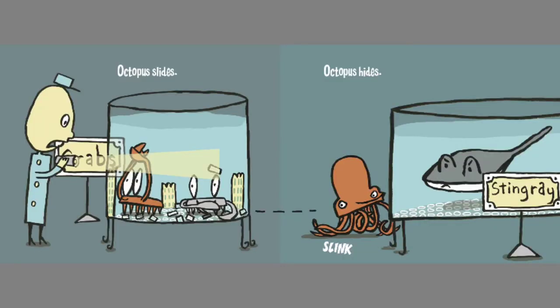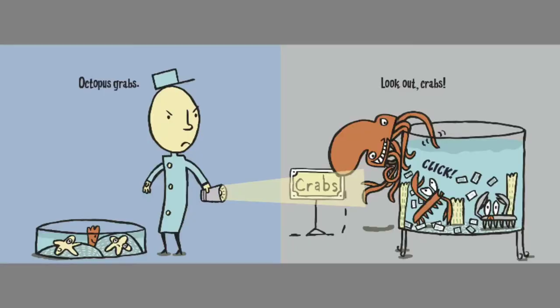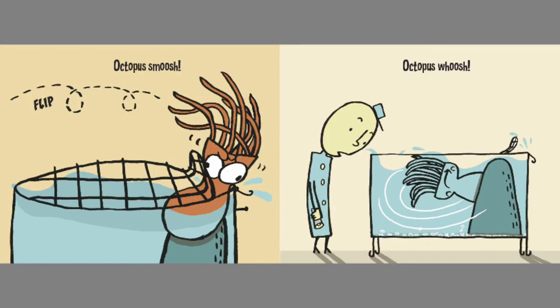In it, it's nighttime. Octopus gets out of his enclosure and starts sniffing into the crab cage and into the fish and all over the place. Meanwhile, the night watchman is following him and thinks he busts him at the end and catches him, but no. Octopus gets back in his enclosure before the security guard finds him.